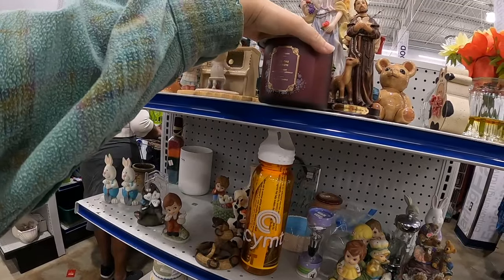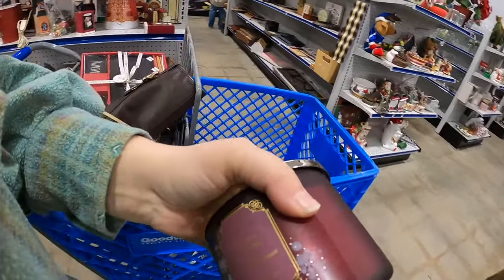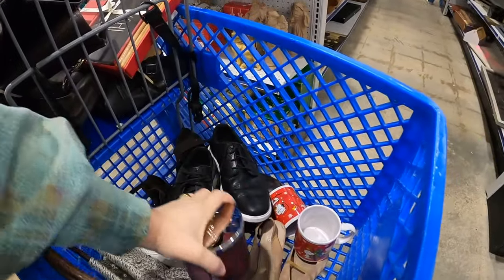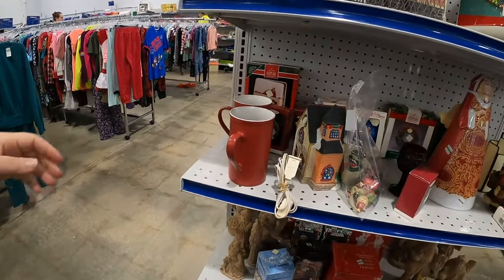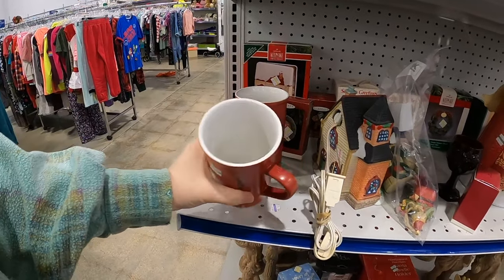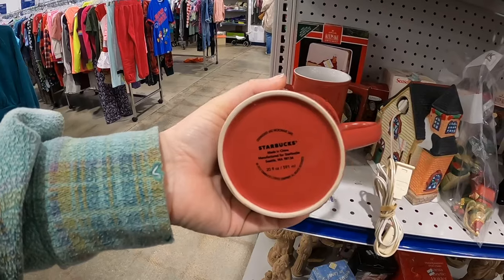I might take that one with me for $3.99. I think I'm gonna take that home. Doesn't mean it's going anywhere, but I like the smell of it, so it'll just go home. Look at these big Starbucks mugs. Yeah, I can get my words out today.